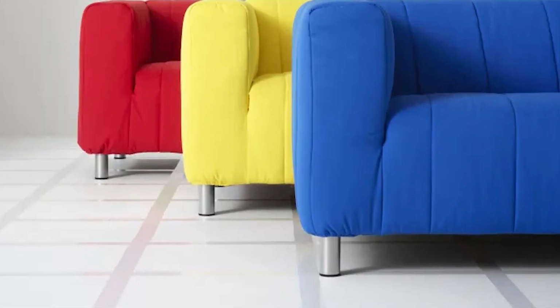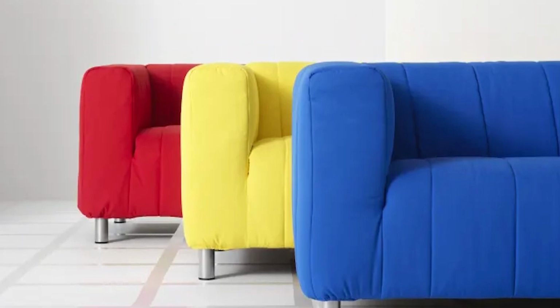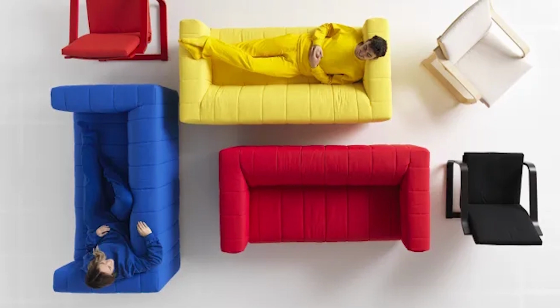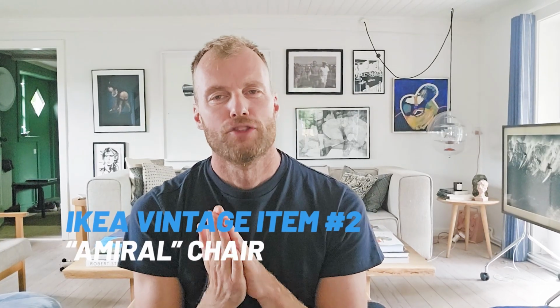However, early versions, especially those with unique patterns or colors, have become highly collectible. A rare Klippan sofa with a vibrant pattern fabric recently sold for $3,000 at Sotheby's, highlighting the value of these vintage pieces. IKEA Amiral chair.